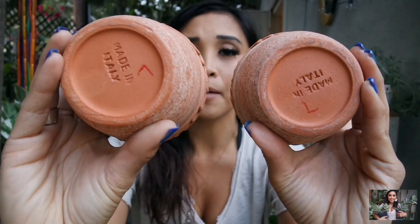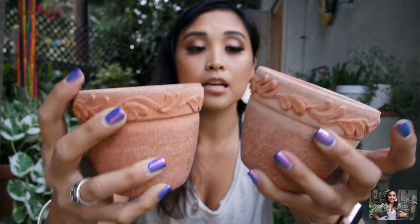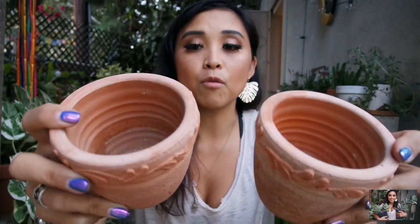Apparently I have good luck thrifting in Arizona. So according to the stamp underneath here, it says it's made in Italy. It is very heavy. I love thrifting for planters that are around $2. These were under $2 each, so I couldn't pass them up, and they're just adorable. Look at that. And the size of it is pretty good. I could definitely put a cactus in it, and then of course I can drill a hole if I wanted to. They're small and they can fit in my hands like this.